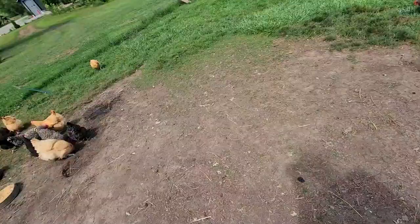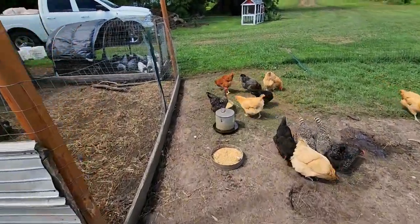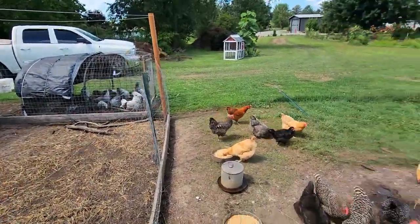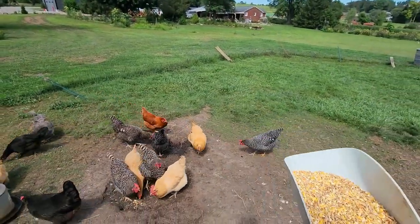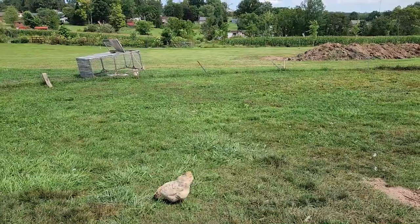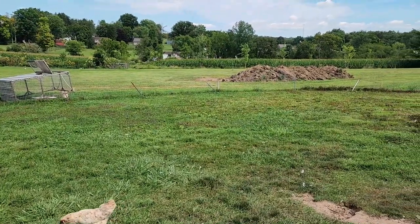I got a water out here. I got a couple of bowls of food, another water, and I'm about to put them all together. I'm just gonna throw out a bunch of scratch grain so they have something to be interested in and not fight over. No sign of the ducks right now, so I guess they're still enjoying the pond.